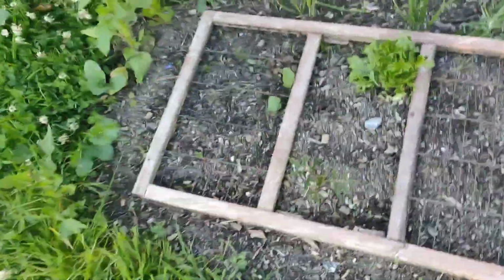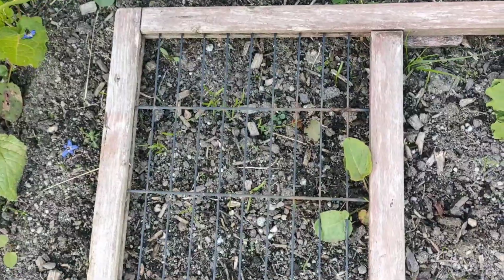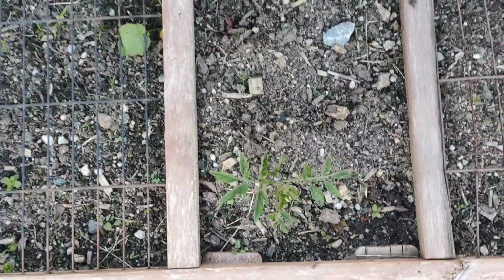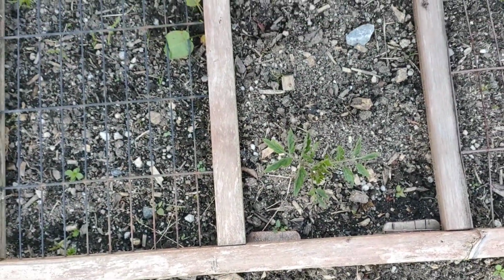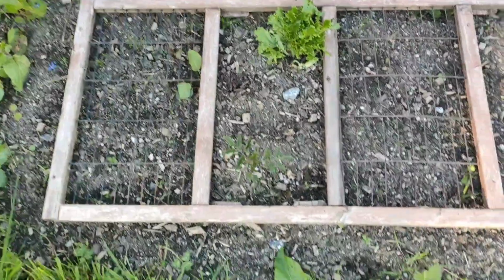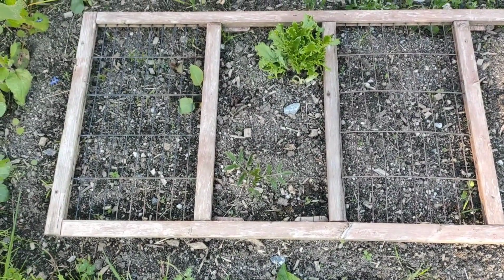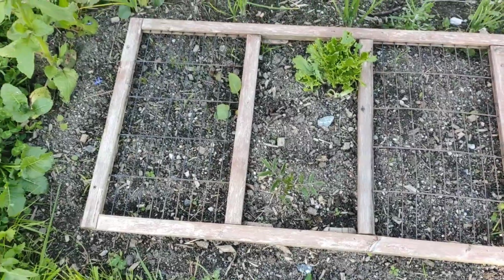So yeah, I have carrots here as well. Not many, just a few carrots. And this is a volunteer tomato that's popped up. I don't think it's going to be long before it sprouts, but these are the little cherry tomatoes. So eventually I should get some fruit off it. It's the only volunteer tomato I've got this year.